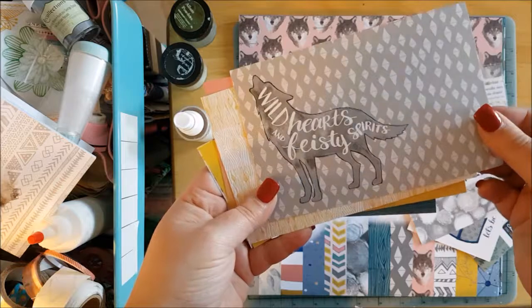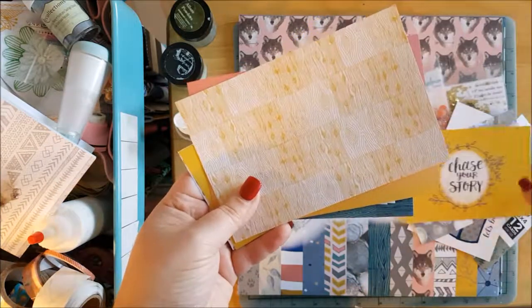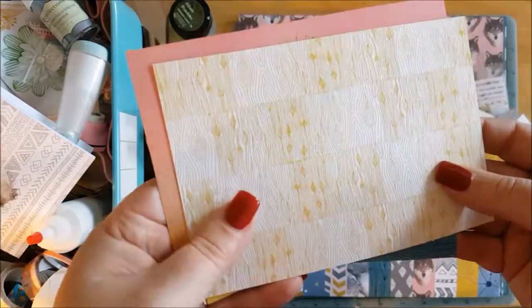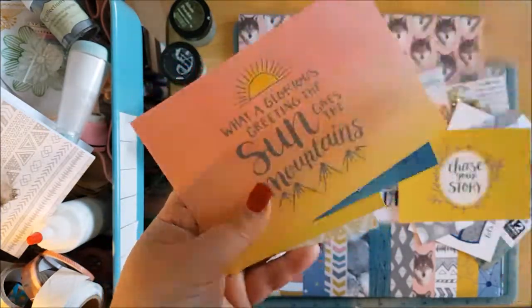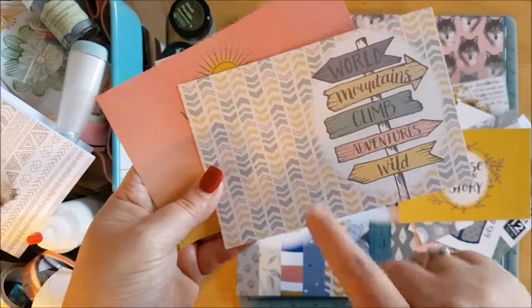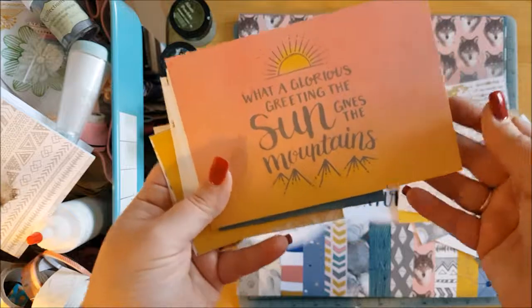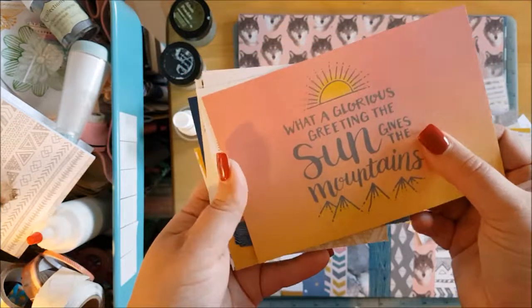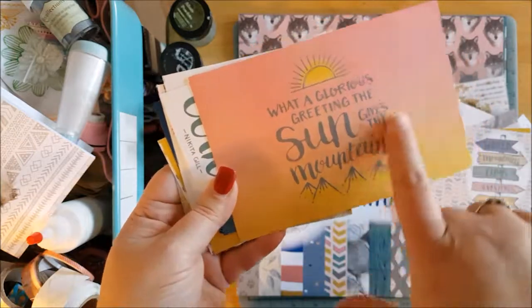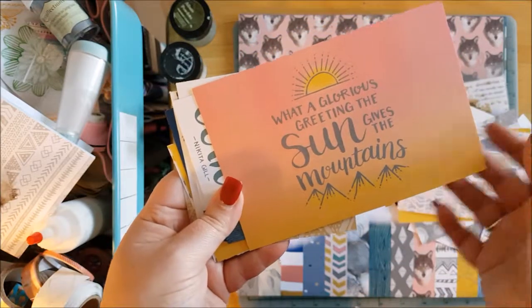And that wolf. And here is another awesome wood grain. I love how they've used this one. And again, all of those colors. And isn't that fun? We live right by the mountains, so of course I get to see the sun coming up over the mountains and going down over the mountains a lot.